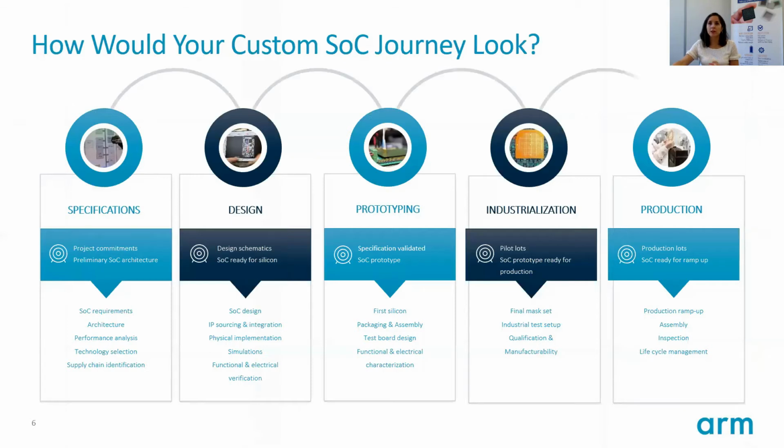What we've just discussed about defining the SoC architecture is the first step of your SoC journey. Today, I will not go into the various elements that are detailed on this slide, but rather focus on the outputs of each step.